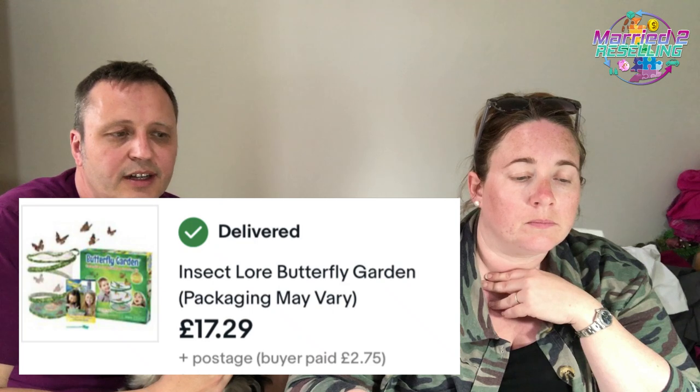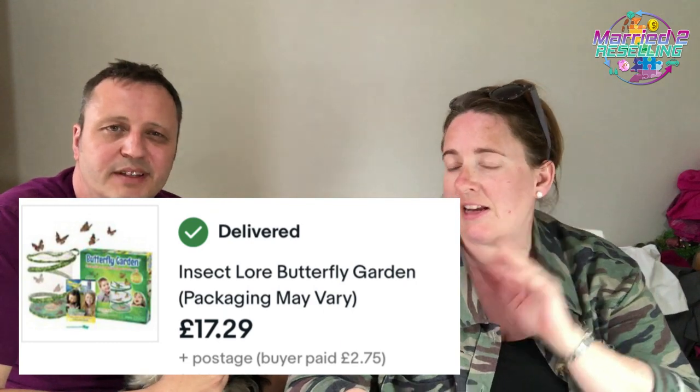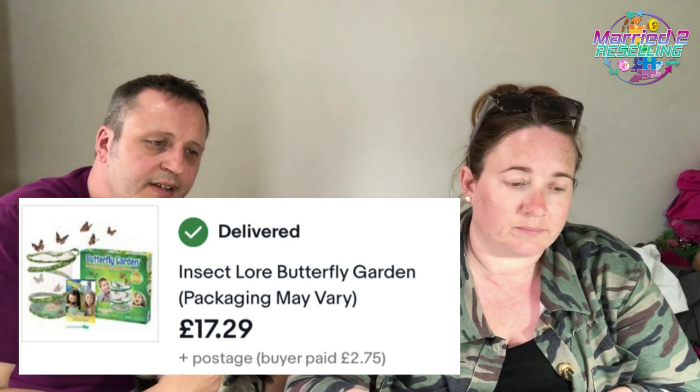We sold this Insect Lore butterfly garden. It's like a butterfly catcher, a nature thing for kids. Yeah, and it was cross-listed from Amazon, this one, and sold on eBay for £16.58. I think it cost £2.